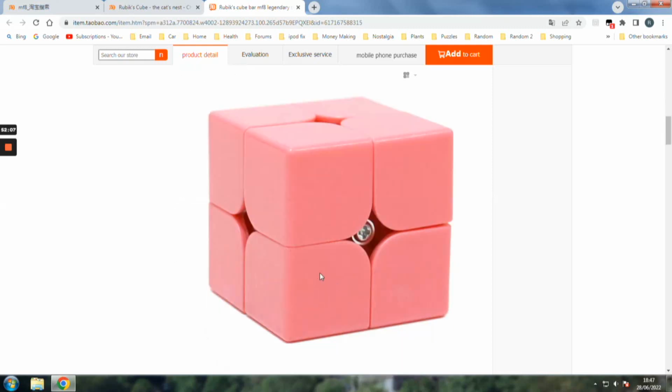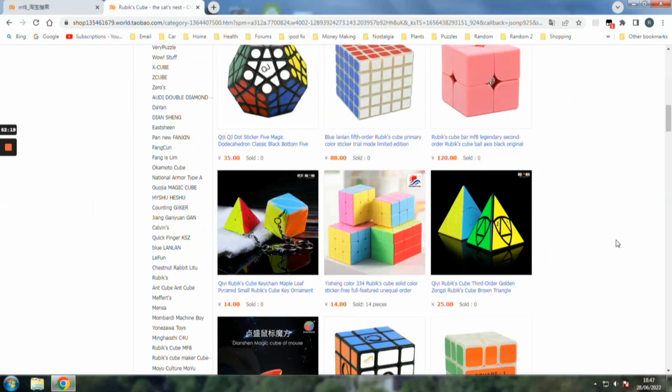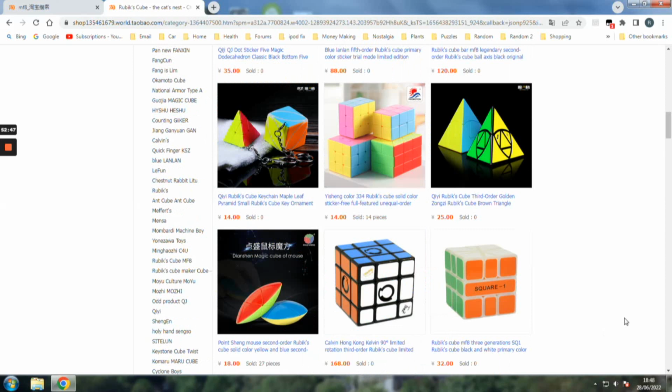Yeah, I bought one of these quite a long time ago, probably about a year and a half ago or whatever. Made my own stickers for it. It's a very interesting puzzle, being an MF8 2x2, because MF8 have never made 2x2s before. And the fact that it's a prototype and apparently it's really limited. The reason why I say apparently is because all this time later, after I bought one, it's still got some in stock, so are they really that limited?